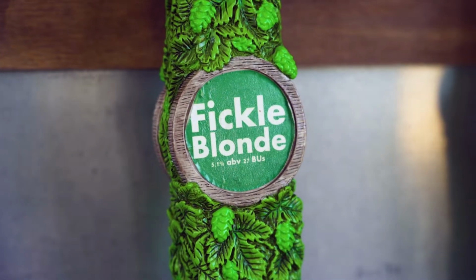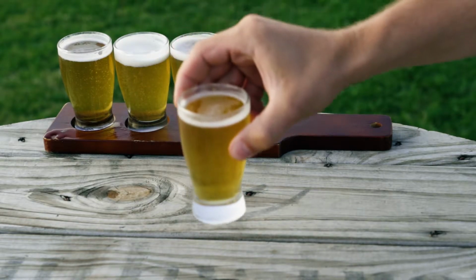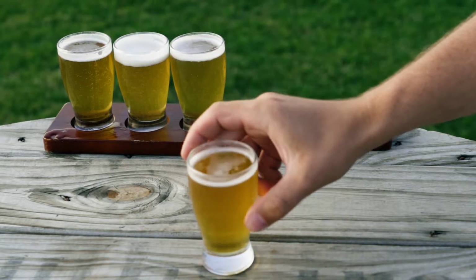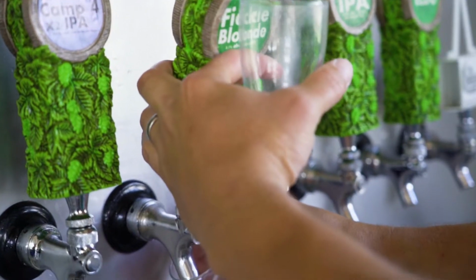The first beer is, we call it Fickle Blonde. The reason it's called Fickle Blonde was because it started out as a certain aroma hop variety and we couldn't get it on our contracts. We knew beer has to be consistent, and we knew that we would eventually change that hop. So we named it Fickle Blonde because we were gonna change the recipe 1 year after we had released it.